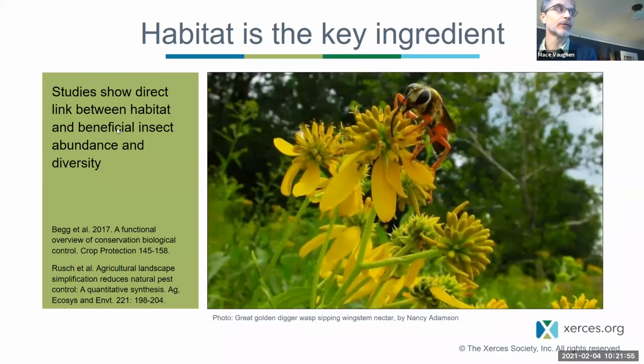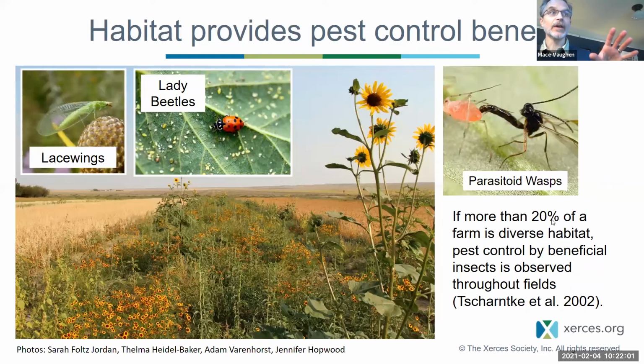We know from several studies that there's a direct link between habitat and beneficial insect abundance and diversity. In fact, some studies show that if more than 20% of a farm has some sort of habitat diversity that's protected and managed, you will see some level of pest control by beneficial insects throughout the entirety of the farm.